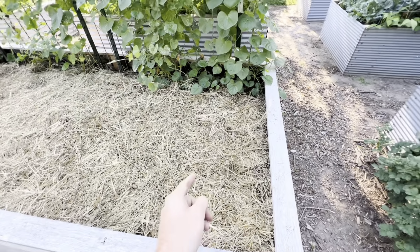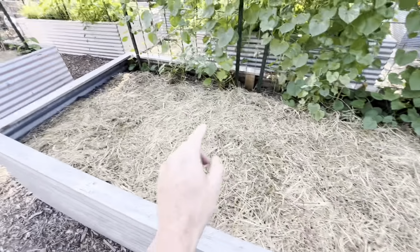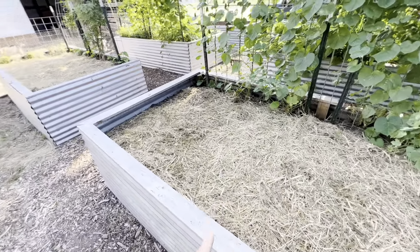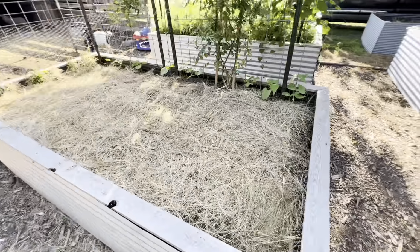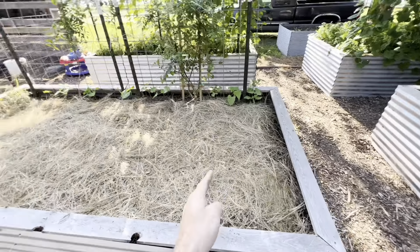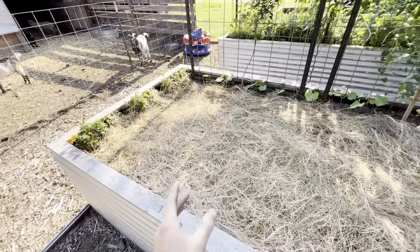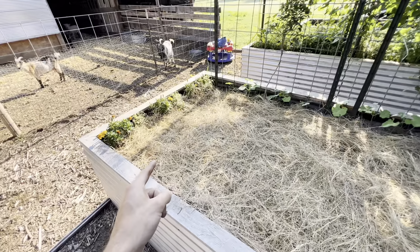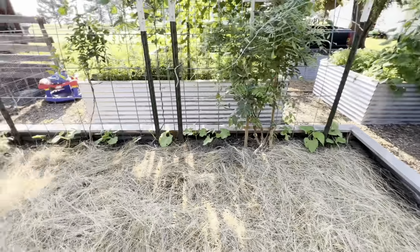Here we planted, I've got to get my mind straight. Broccoli. No, this is cabbage. Okay. So we did some mesclun, some arugula, and then cabbage. And then in this box is where we did the broccoli. So we did broccoli, we did broccolini, and then Romanesco, and something else right there, I don't remember. But we did plant all those, and then we got a new crop of beans.